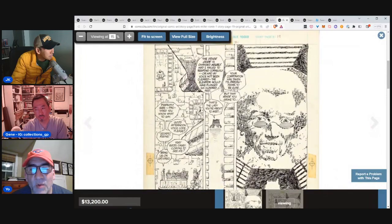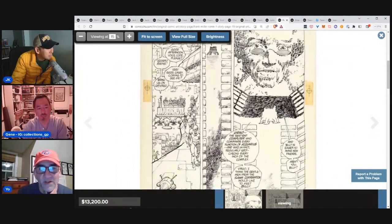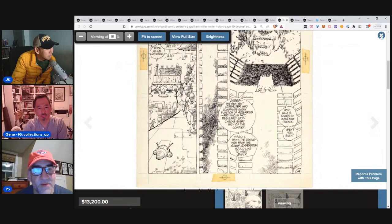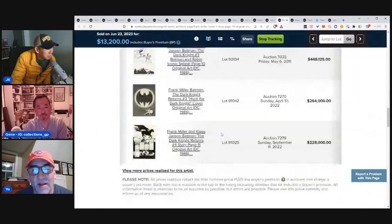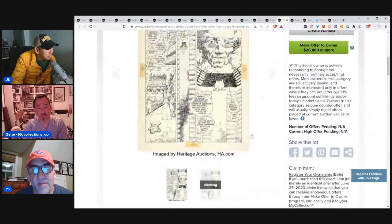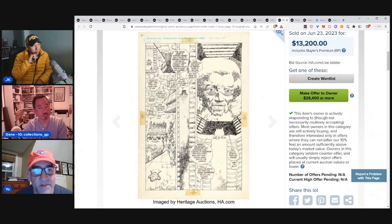I just wanted to point out that this was the page that was purchased at auction for $35,000 and it only sold for 13. And why did that happen? Unfortunately, it doesn't have the main character in it, right? And there are two segments in this book.